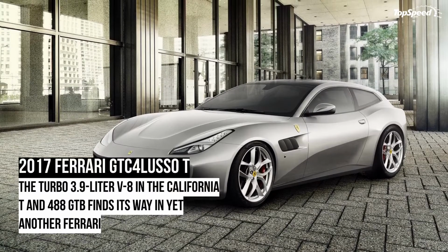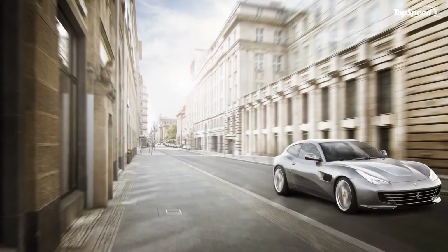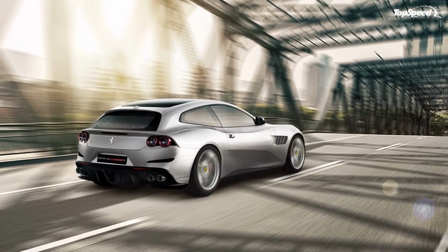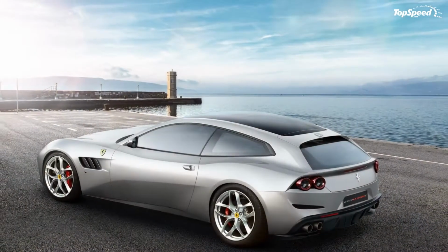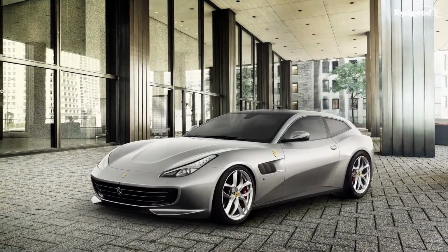The 2017 Ferrari GTC4Lusso T. Although it was launched for the 2016 model year, the Ferrari GTC4Lusso is actually a facelifted version of the FF that the Italian company introduced in 2011.